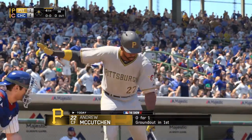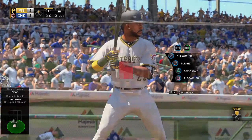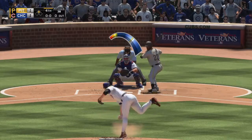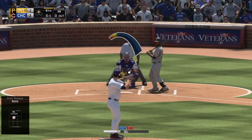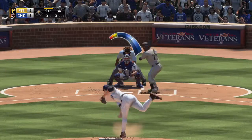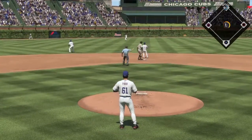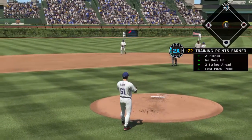Andrew McCutchen stands in here. He's 0 for 1 after grounding out. Gotta hold him. Let's go. Ready to deliver. Here's the first pitch. And a first pitch slider is right there for strike 1. Well, that's just unfair right there. I mean, most guys throw a 91-mile-an-hour fastball. He's throwing a 91-mile-an-hour slider. Polanco cut, he has it for the first out.